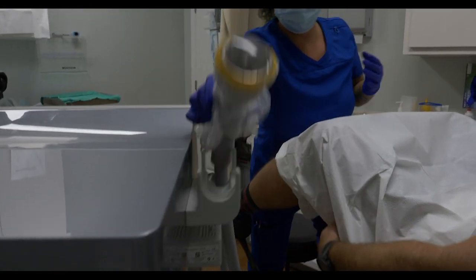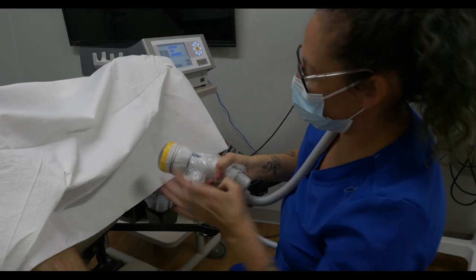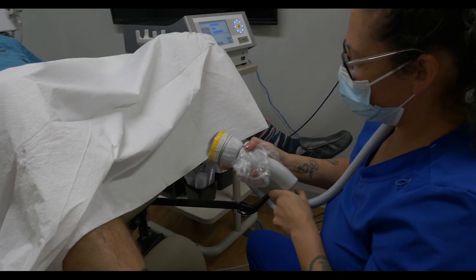So with the Urigold Softwave machine, it's really not painful. Patients don't require anesthesia, analgesia, sedative, nitrous oxide, pain relief, or reduction for really any reason. As seen in the video, I can put my hand on it, it's not painful at all.